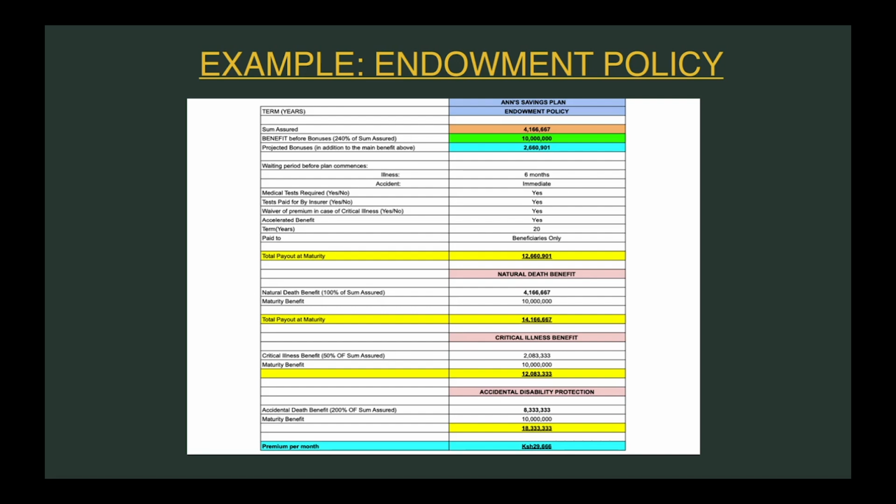And remember, this is dependent on you paying the premiums consistently, right? Because with this one, you cannot just stop. And the amount of premium that she has to pay per month to be able to get this benefit is 29,666. So that is how this education or endowment policy looks like.